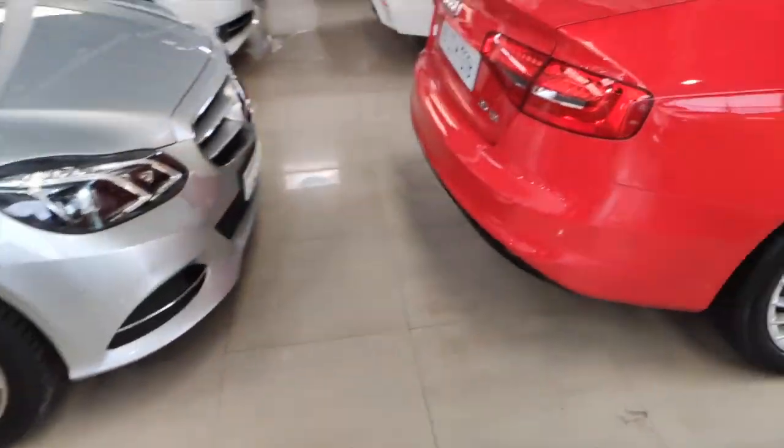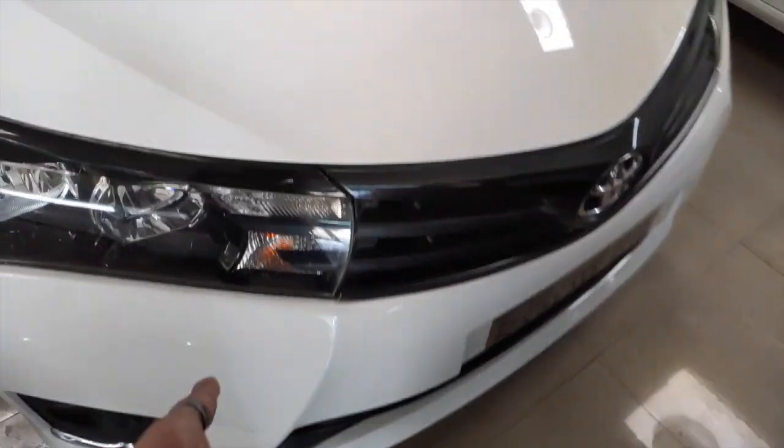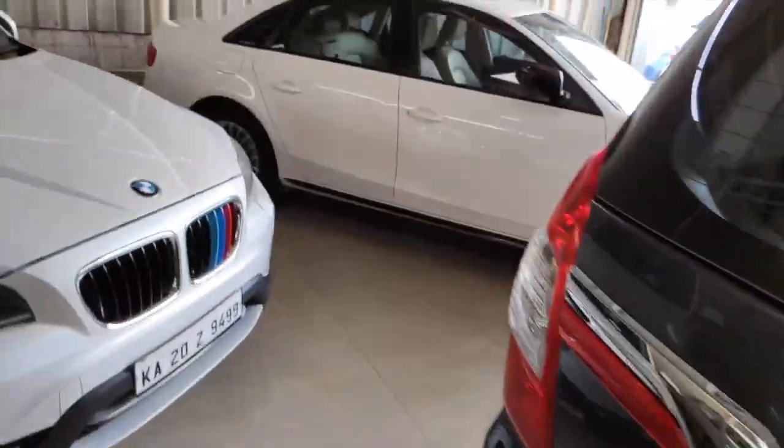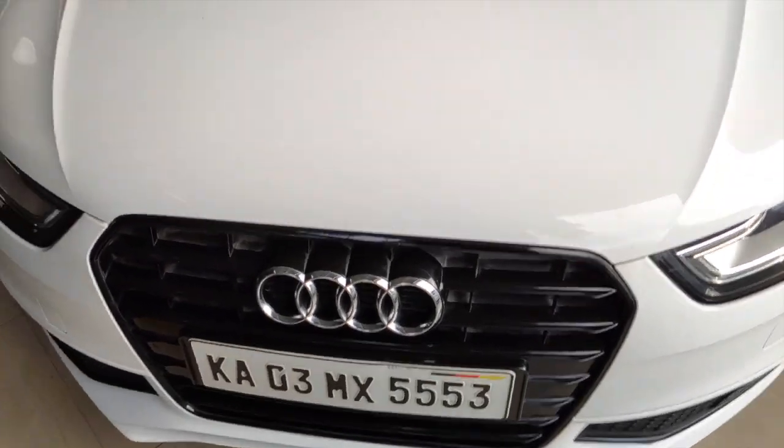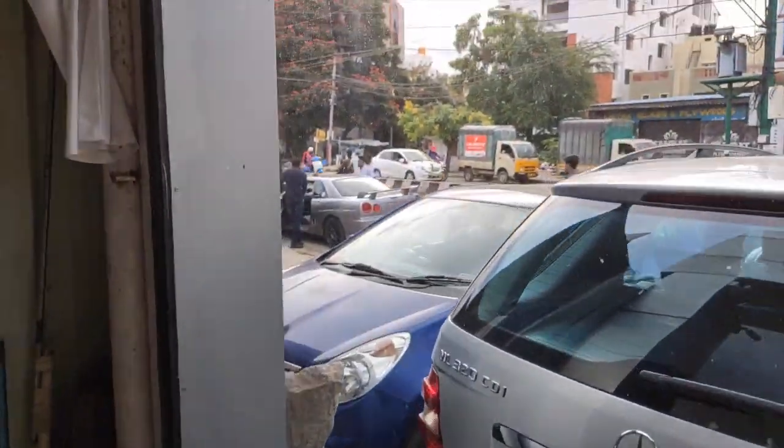Anyway, Lamborghini, we got Range Rover, BMW, Audi, a BMW, a Merc, another BMW 320D, we got a Corolla Altis, a Jaguar, an Innova, and this. What is this? Audi. But can't take the eyes off that. That beauty, bro. That beauty. If you didn't know, my two dream cars are Lamborghini and a Nissan GTR R34. And having them all together, damn nice.